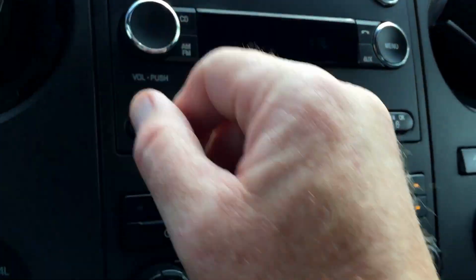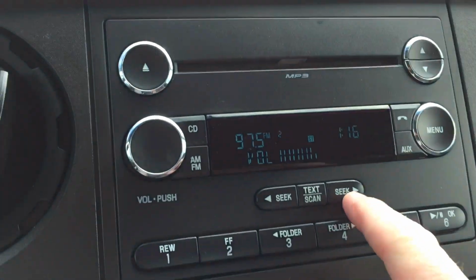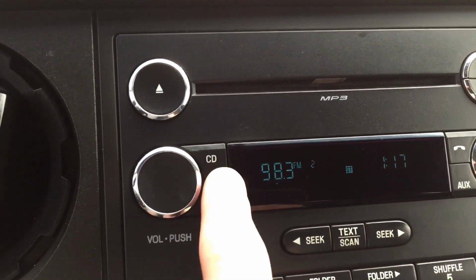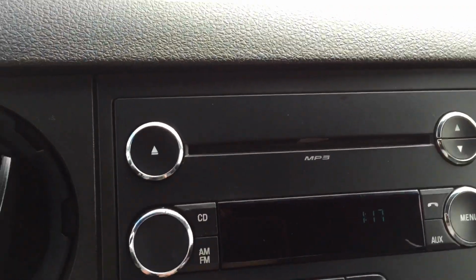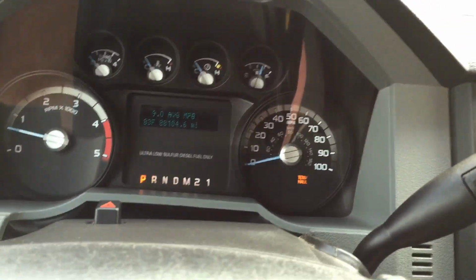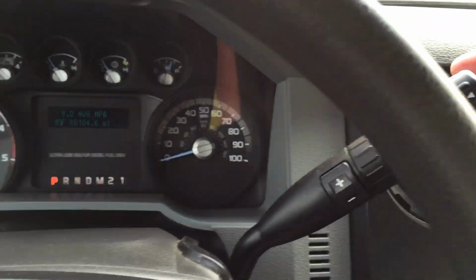88,104 miles. Seatbelt on. Alright, radio. Turn this air down a little bit. In your extension, because I'll be damning you. Disc player, cup holders down there, up here, let's see, tow on and off.